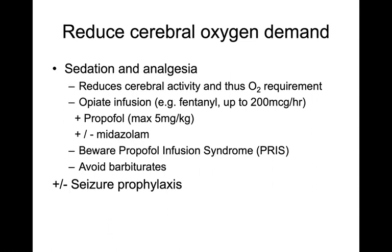Barbiturates can be used to control ICP, but there is poor evidence of benefit to outcome, and there is a lot of evidence of complications and problems using barbiturates. So it is very much seen as a last gasp treatment. Seizure prophylaxis may or may not be indicated. There are a number of factors involved here. If the patient has had seizures or there is evidence of seizures, certainly those should be treated.